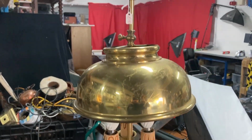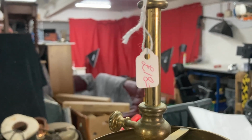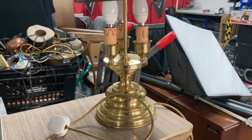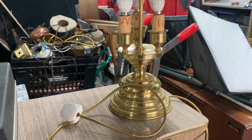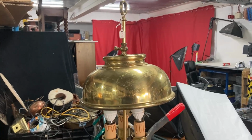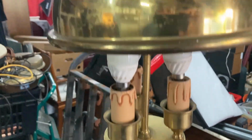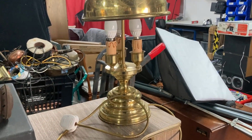Paid £12 for that from car boot. He had 18 on it. Now this was an auction house from Gloucester, and he came all the way down to do a car boot. It's pretty mental. But apparently he's got a caravan in Torquay and he was staying, so he thought he'd do a car boot while he's here. Anyway, who cares about all that? It's just an unusual, nice brass lamp. I got it for 12, so bit of research needed.